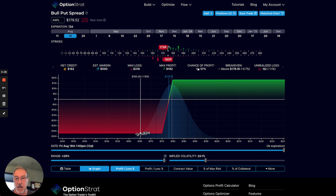My max risk, however, is about $318 right now. So I do have to recognize that. If Apple doesn't stall here, if Apple does continue lower, I could in fact be up for $320 in potential loss in this trade.